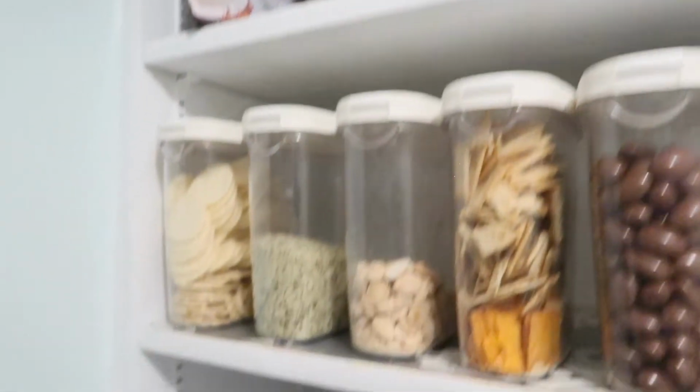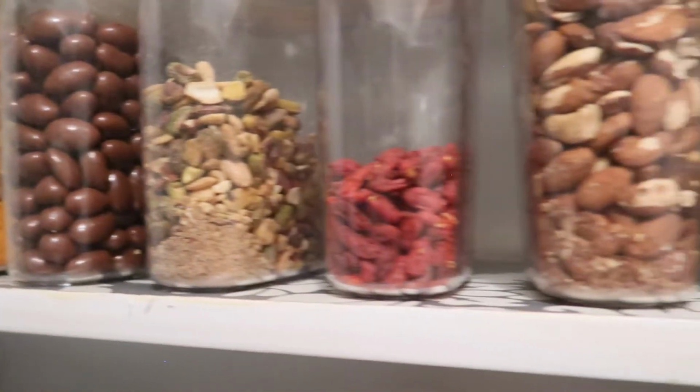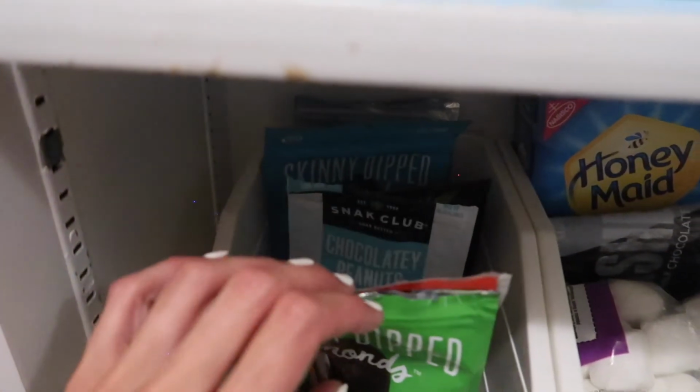They're the airtight containers, so they seal. Keeps things more fresh. This is stevia, chia seed, lots of nuts, and fun things that we find at Costco. Love these crackers. These are almond flour crackers, also from Costco. Hemp seeds, rice crackers, chocolate covered almonds, goji berries. So we try to keep things healthy, but kids like their fruit snacks. So we got fruit snacks, Isogenics bars, s'mores, stuff for s'mores, just random little goodies here.